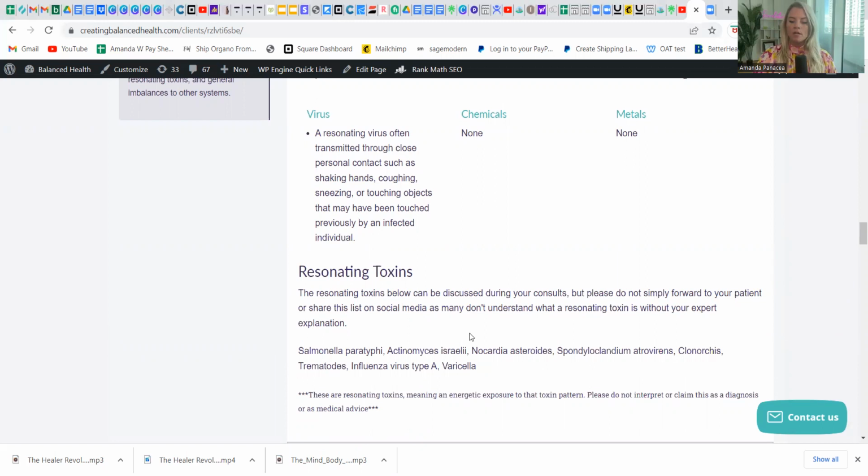Actinomyces and nocardia. So these are associated with water damage buildings. And I did have a history of being exposed to mold. I live in Miami, so there's mold everywhere, basically. I have had my apartment tested, and I do not have any mold that shows up. So I know it's not my apartment. So I'm not super worried about these.